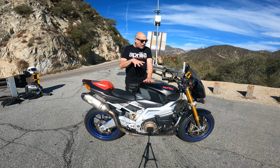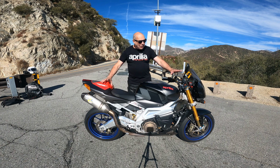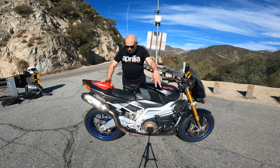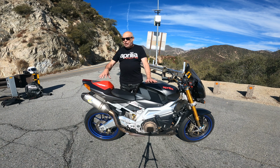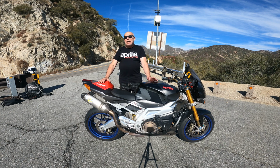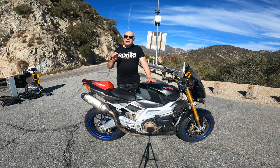He put the Ohlins suspension on it, as well as some aftermarket reservoirs, some nice levers, carbon fiber bits, rear sets, a tail section off an RSV 1000. So the bike was in really good shape. It ran great. It was cosmetically excellent, and I paid about $5,500 for this bike.